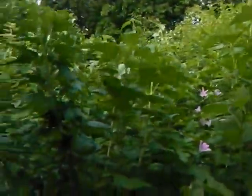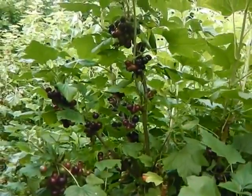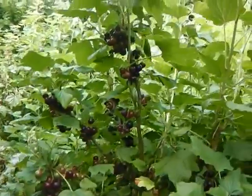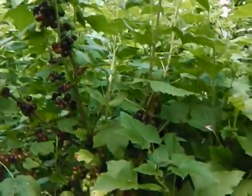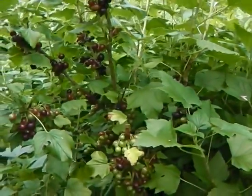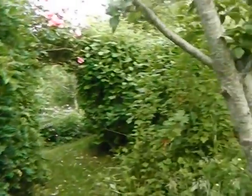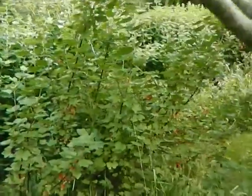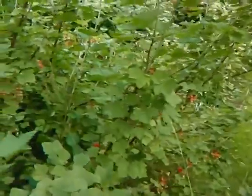The black currants as well are almost ready. They're about, I suppose, about 50% of them, and some bushes are black. And most of the rest are still green, as you can see. So I'd say there's about another week, maybe less. The red currants as well, look, you can see those. They're starting to ripen up.